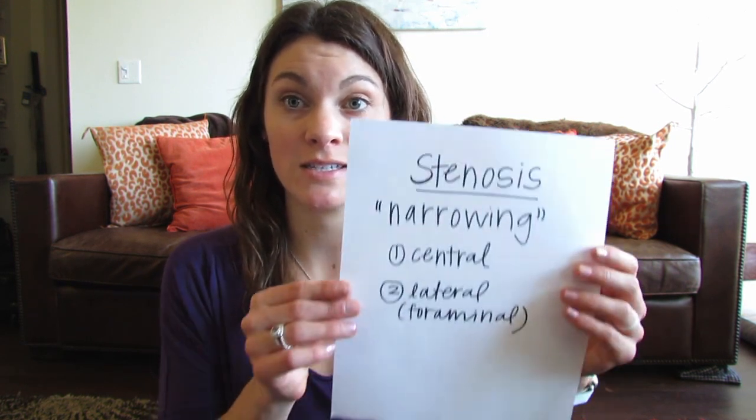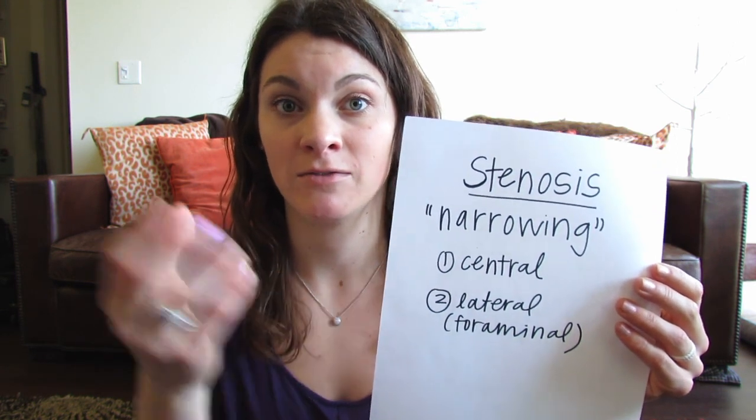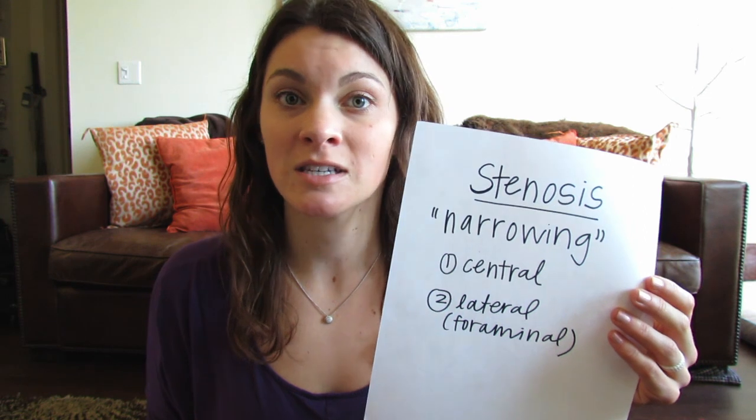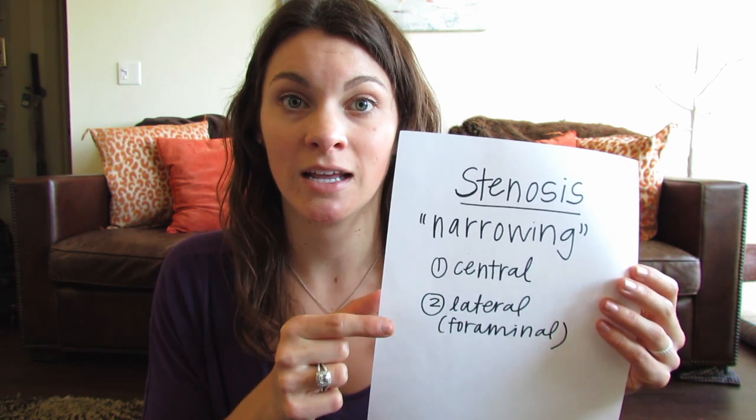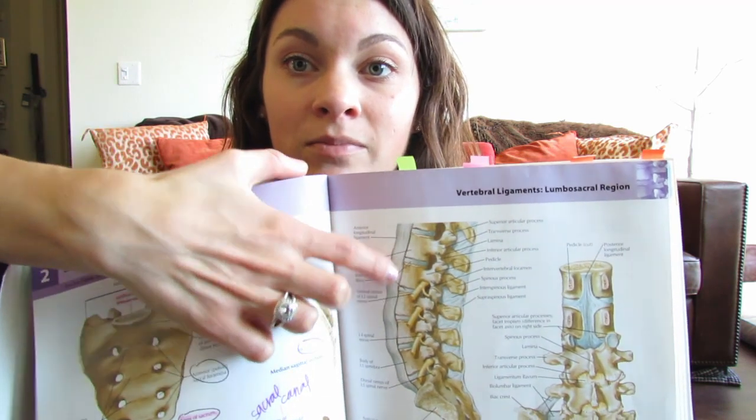I'm Samantha Holland, Doctor of Physical Therapy, and this video is talking about another diagnosis of low back pain called stenosis. So stenosis means narrowing, and we're talking about the vertebral canal here. Typically stenosis happens in the neck or the low back, and there are two different forms, central stenosis and lateral or foraminal stenosis.